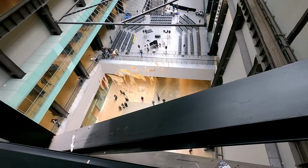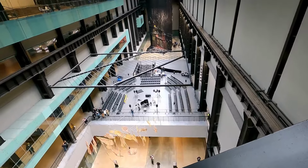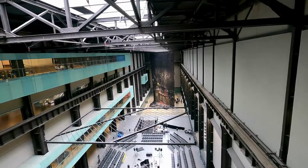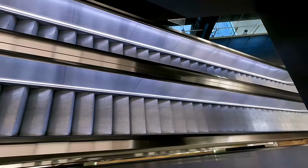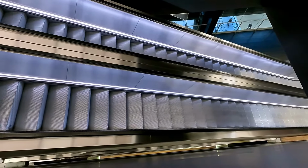And now we're up at the top, looking down. We're looking the other way, so the yellow hanging is below us and there's another hanging at the far side. Fortunately, we didn't have to walk all the way up and down, because there's the escalator, which I thought looked as good, if not better, than some installations.